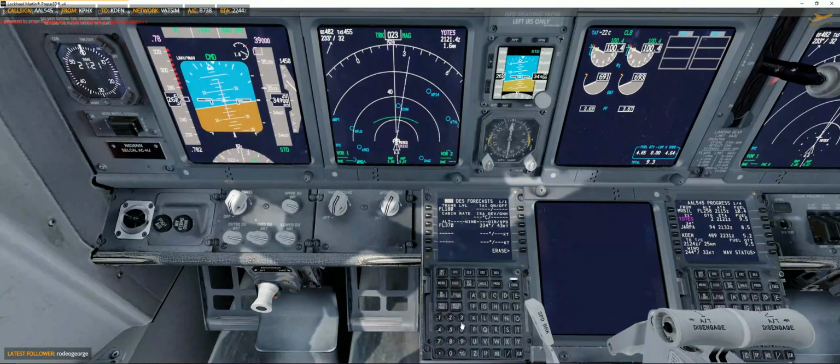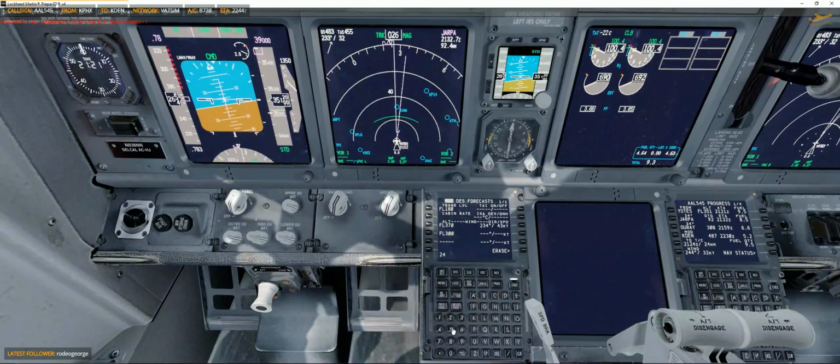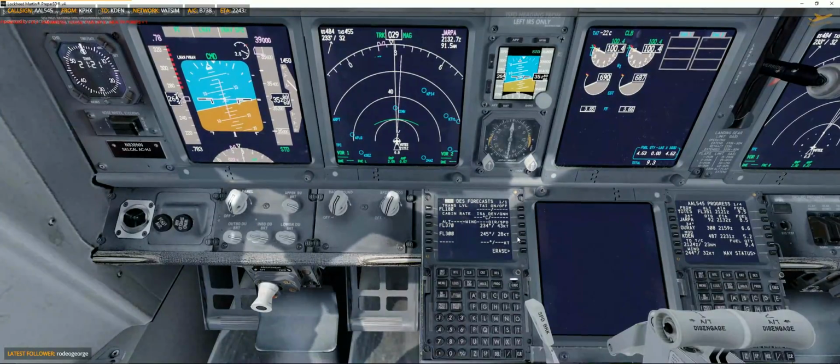Just set up the descent forecast too. I forgot to do that before we left. 45 of 28. Welcome to the world of FS. Endless tweaks. Doesn't matter what you get.